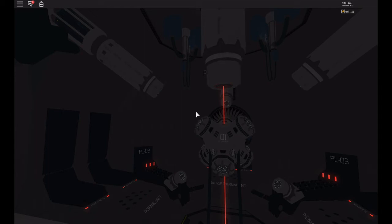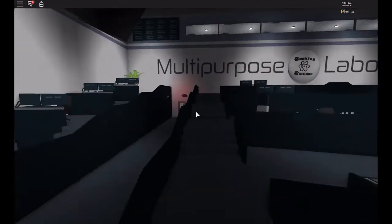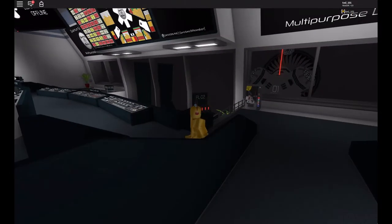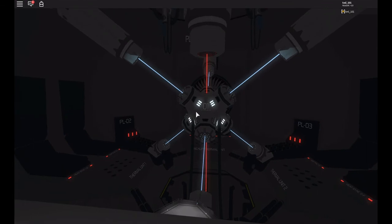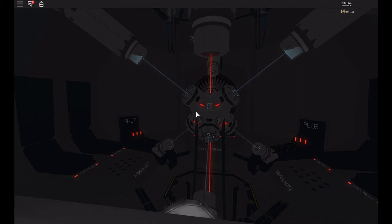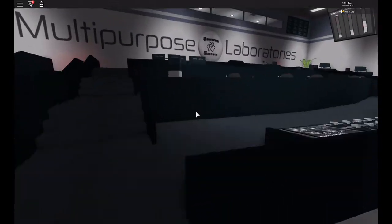Attention, dark matter reactor core ignition sequence initialized. Please vacate the core chamber immediately. Activating power. Okay, I'm gonna lower this. Okay, there we go. Power laser. 1, 2, 3, 4, 5, 6. Online. Yay. Dark matter reactor core startup sequence completed. Reactor core online. There we go.